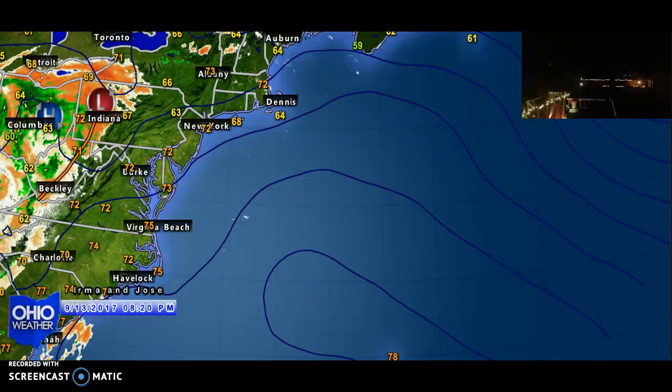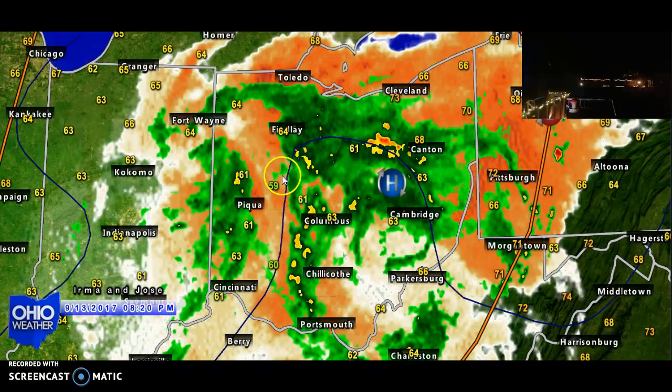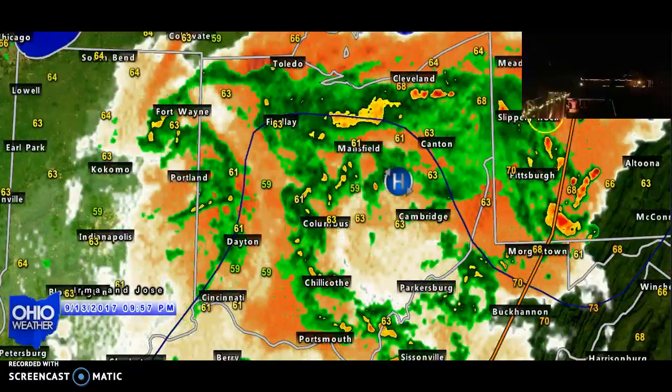That is for sure. So let's go back to Ohio for just a brief moment to see what our rain is doing now. Hey, it's still there. What a surprise. Now we're going to put that in motion.